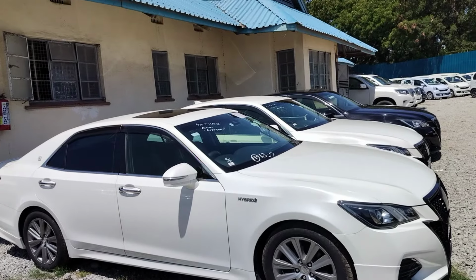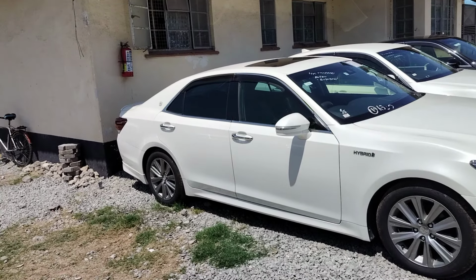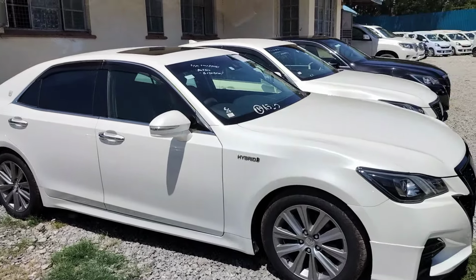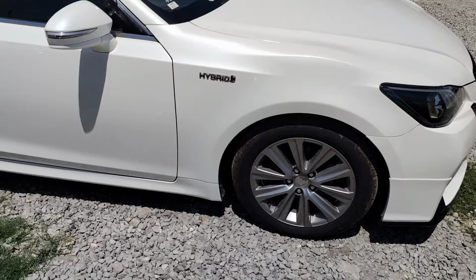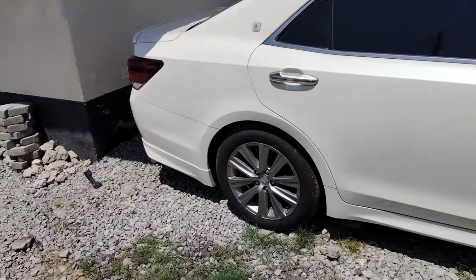Sawa. So in terms of spacing in the front, the second row and the boot section, you get a lot of space. Sawa. It has a very long wheelbase. It sits on 17-inch alloys. Unangalia alloys ziko fiti. Iko na standard disc brakes for maximum braking. Chrome-plated door handles ziko fiti sana.